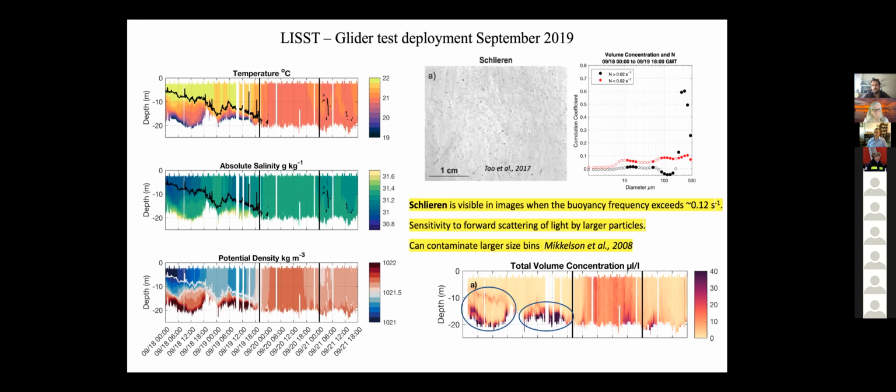As you go through the mixed layer, the light is diffracted, similar to how large particles might diffract light, just due to those density interfaces. I generally think about this as seeing the heat coming off the highway on a hot day. You can actually see light diffract as you look through that. This is a well-known effect again. In some cases, when you have buoyancy frequencies exceeding 0.12 in some studies, and there are some other thresholds in other environments, 0.02 is one that we used, you can potentially contaminate your larger size bins.